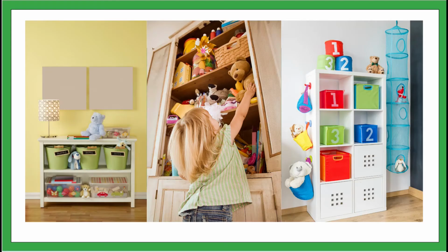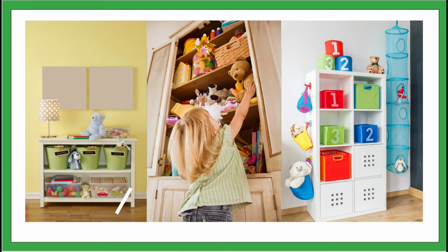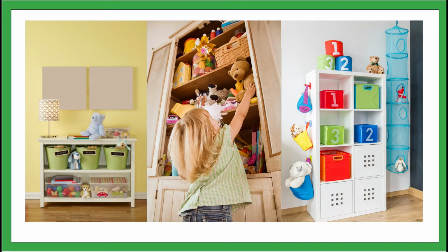E is for easy to maintain. When it comes to organising with children, Maria Montessori had it right. Have one home that is within easy reach for each item. This makes it easy to take out and easy to put back. The simpler it is to clean up, the more likely your child will enjoy doing it.